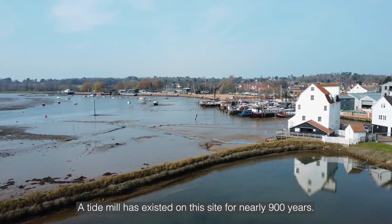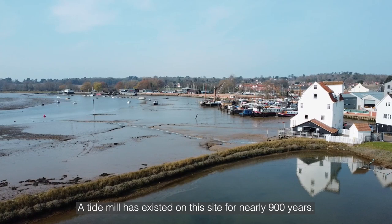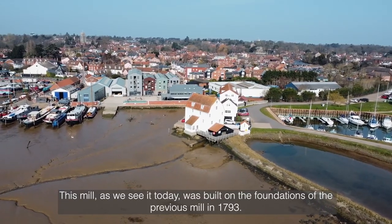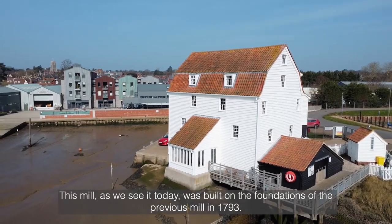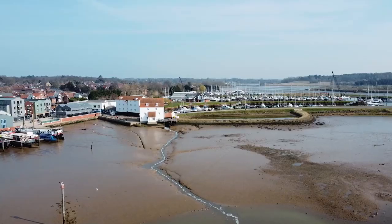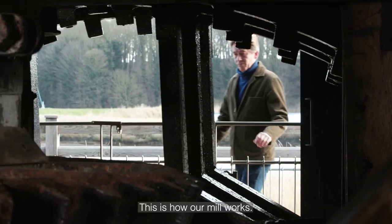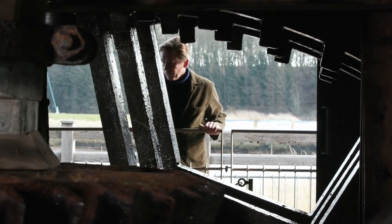A tide mill has existed on this site for nearly 900 years. This mill as we see it today was built on the foundations of the previous mill in 1793. Water mills vary in the way they work. This is how our mill works.